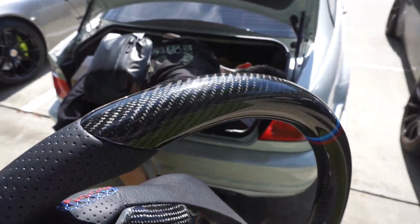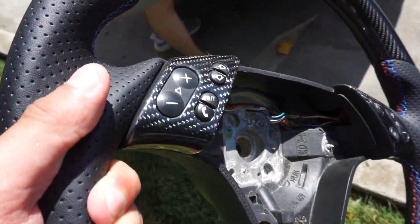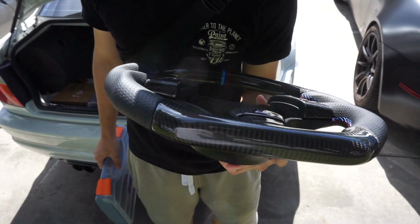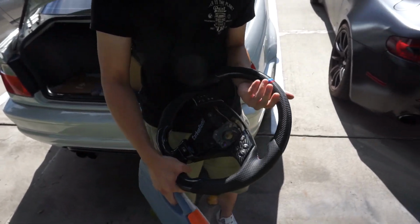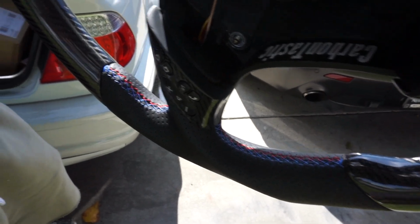Yeah, guys, definitely hit up Carbontastic if you need your steering wheels. Look at this gloss. I'm a huge fan of gloss. Gloss is classic. Just everything matches. Oh, I love the stitching too. The red and blue stitching. Look at that, the M stitching.